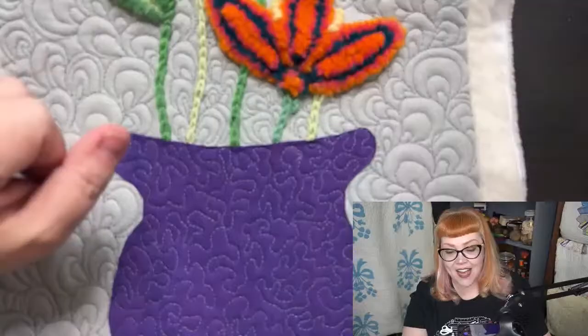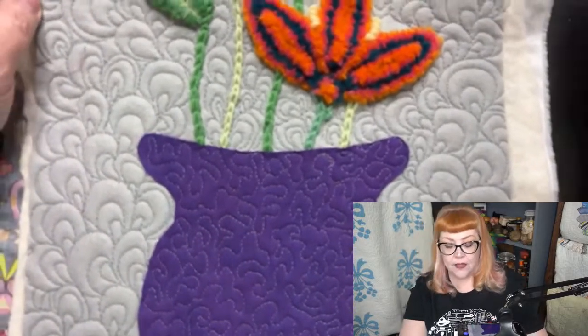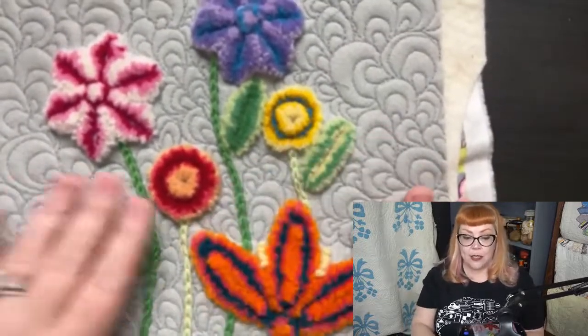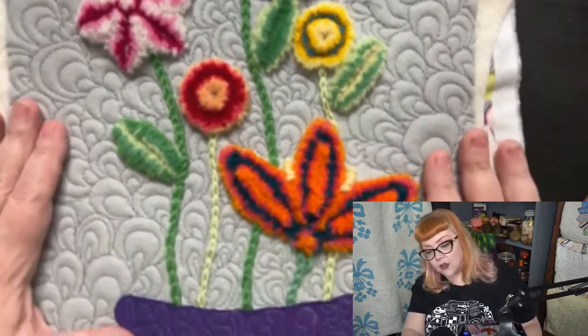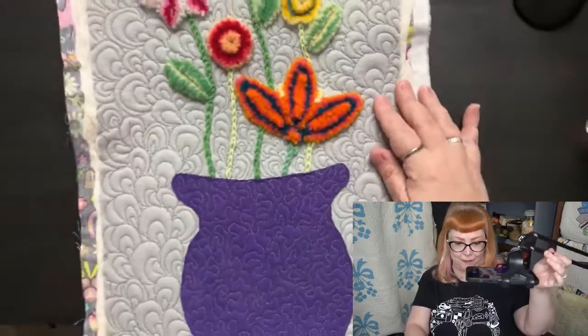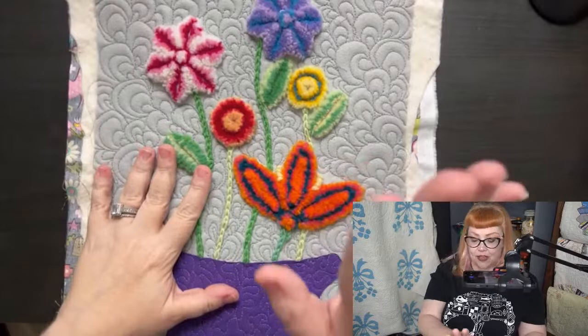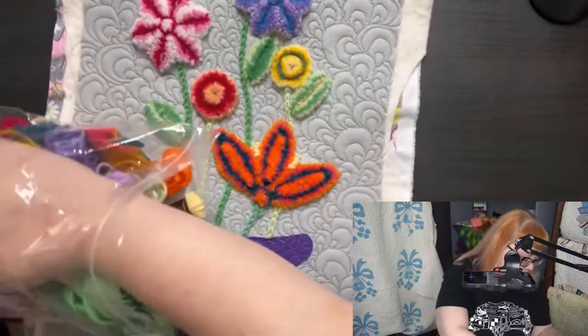I'm going to bring over my cam. I've had all sorts of digital troubles today, so bear with me. Here we go. And so here is the cam. These are the final flowers that I did finally finish, and I have quilted it. You can also see I added a little vase, whatever you want to call it, here. Just to show you where the individual templates were used and how they were used.